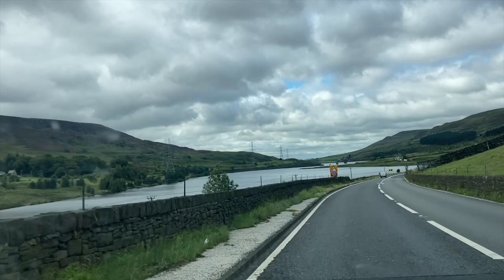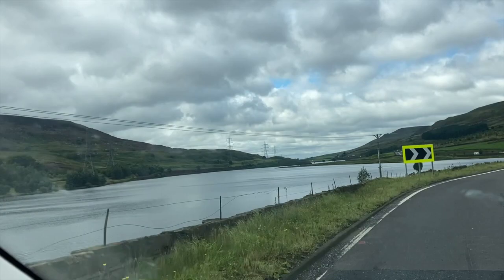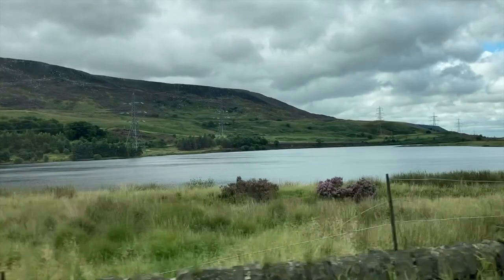Well, you can see the view of the Peak District. We're going over to try and see the Lammergeier again. So let's hopefully have a little bit more success this time. But it's not a bad place to be, is it, really, if you think about it? It's absolutely stunning.